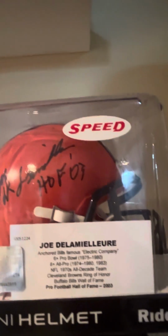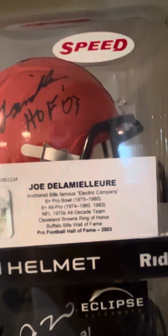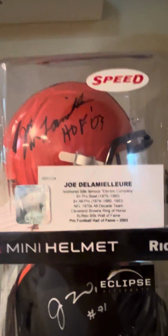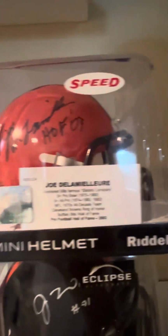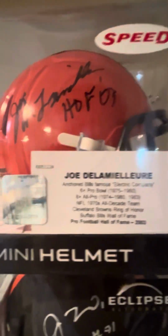And the last one, my most recent one, I'm going to butcher his name. Maybe Joe DeLamielleure. That's definitely wrong. But, Hall of Fame guard for the Browns. This is also TriStar authenticated. There's a little sticker there. There's his little stat card, which, like I said, I really like about TriStar, and they do a lot of mystery boxes. So I really like TriStar. I think they're a pretty good company, and the mystery boxes I think are really cool. And like I said, I really like having that stat card because you really get to see what the player has accomplished over their career. But yeah, Hall of Famer in 2003.